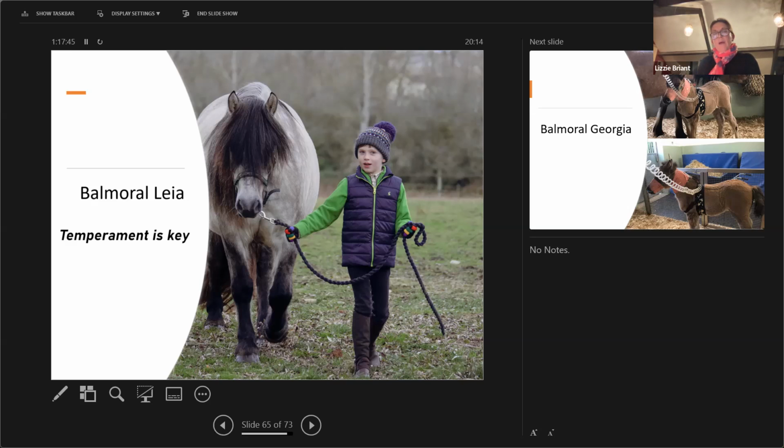They want to go out and about. The good thing about Leia is that she's been to a few shows in hand, so she hasn't been overshown in hand, so she's not bored. But hopefully she'll come out fresh and happy. Yeah, and she has a little bit of experience of what it's all about at the show.